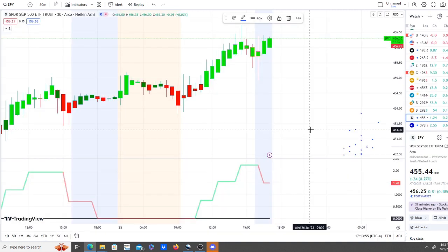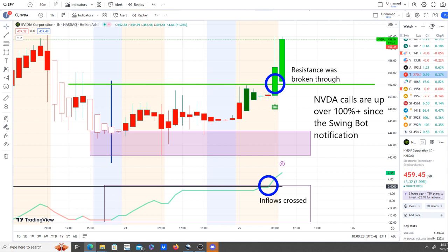Now when you see it here in the next chart going into the open, it was broken through, a bull indicator popped up, and then inflows crossed over, and you could see the purple area that continued to act like support, and NVIDIA calls were up nearly 100% plus with the swing notification bot since it was sent out, right? And you could see that blue line again where that notification was sent after hours on Friday.